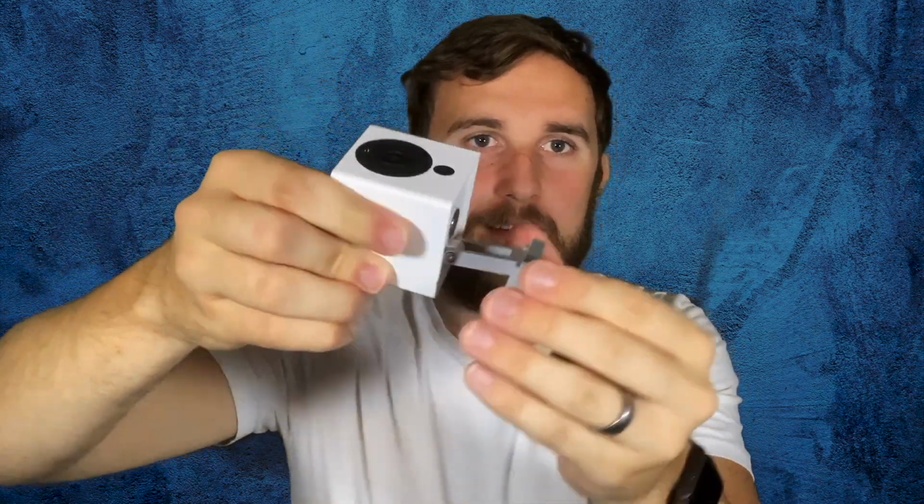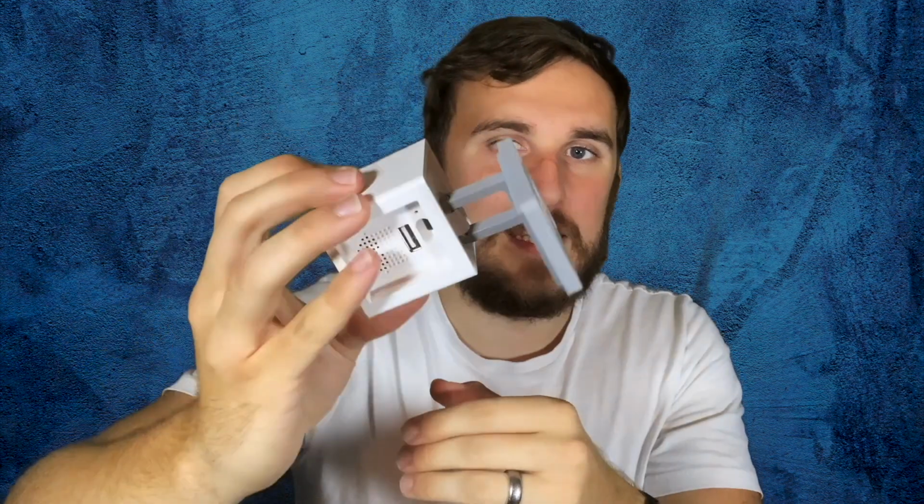I quite like that. It's a bit different, so you can have it down as just a cube, or you can pull the base out. But the base doesn't come off. You'd have to actually unscrew the base. It's not designed to be popped off as per se.